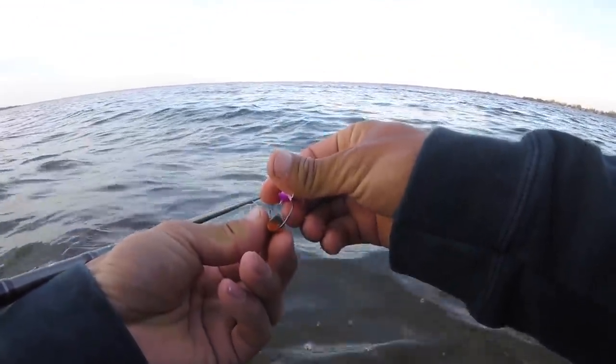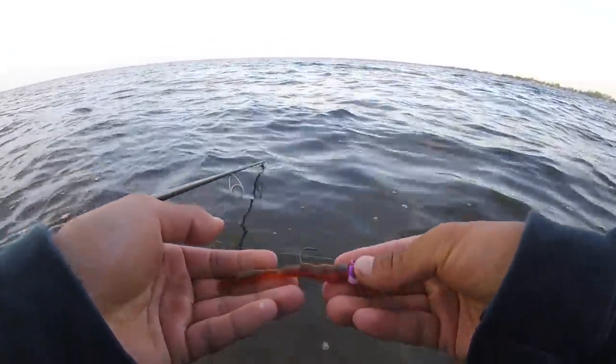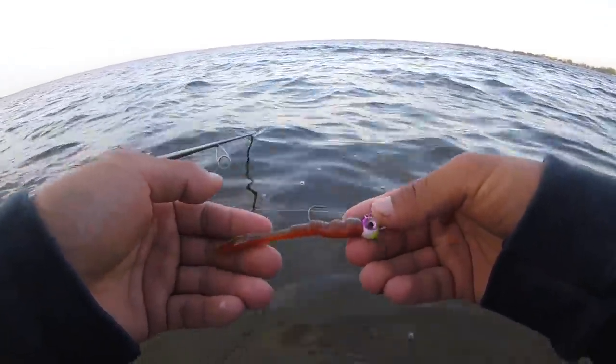I'm just gonna take her, thread her up like we did last time. Boom, there we go. We just made it a little bit smaller. It's still decently sized for walleye, but you know what? I think it'll do the trick. I just had a bite, and I think it just had the tail, so hopefully that's the heat.